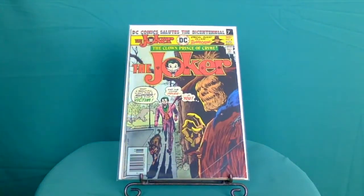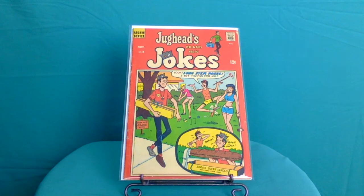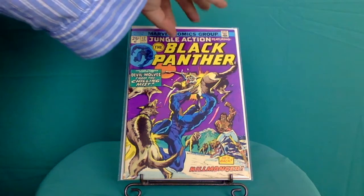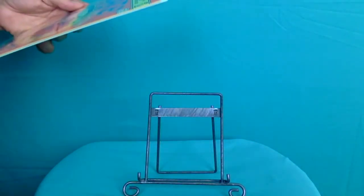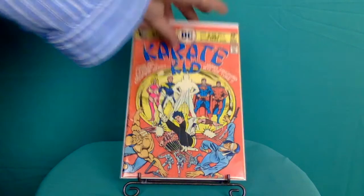Joker, number 7, with Scarecrow on the cover. We have a few Archie books in here. This is number 8, Jughead's All New Jokes. And Jungle Action featuring Black Panther, number 12. Karate Kid, number 1. Number 2.